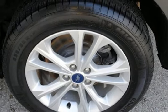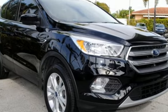Every generation has its Ford. This one's yours. You'll never know until you try.